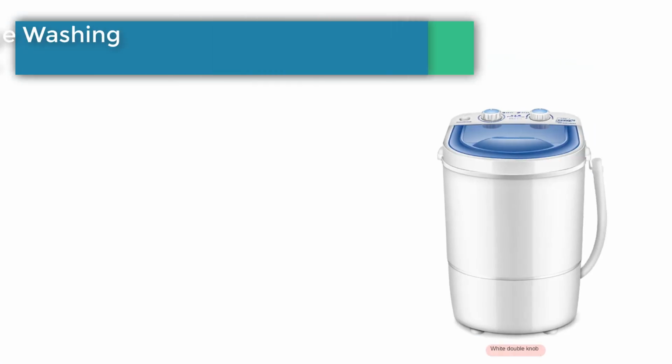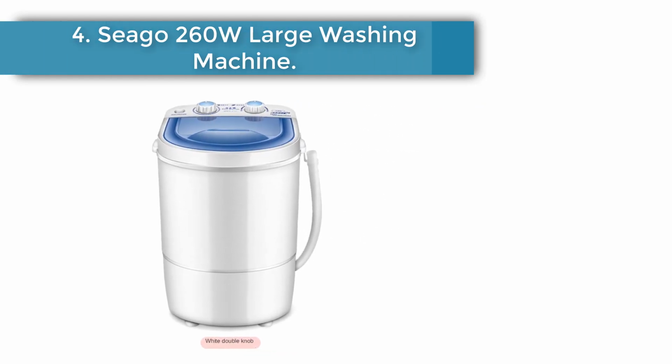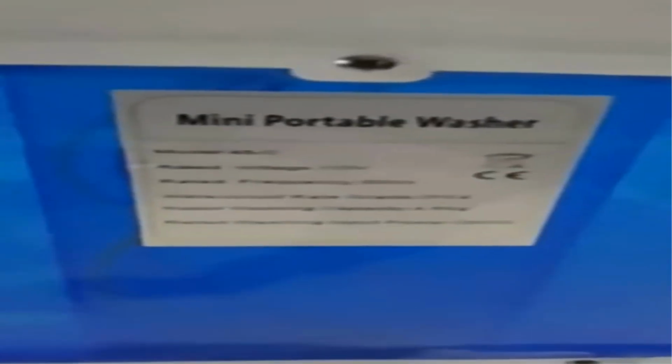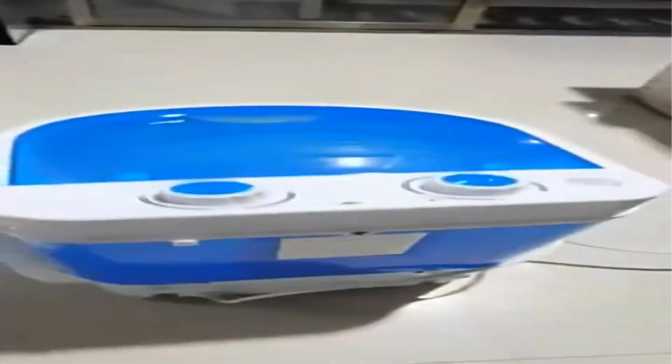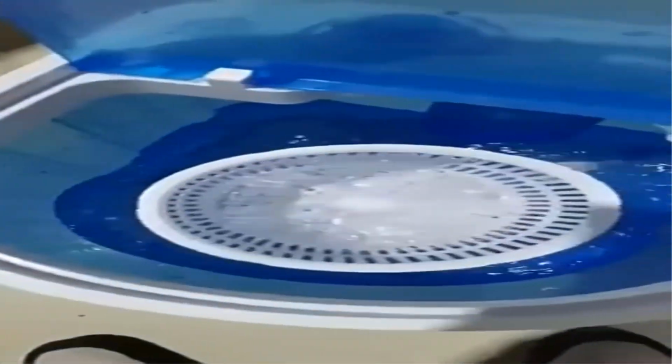Number 4. Seago 260 watts large washing machine. Your washing care expert, smart mother's wise choice. Every family needs an independent mini washing machine. For baby care, bionic hand wash like a mother. The side drain outlet can easily discharge water without dumping. Rotating button and fold, saves space, easy to carry when going out, light and portable, low energy consumption.